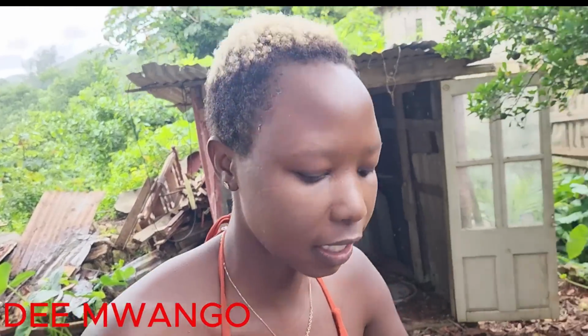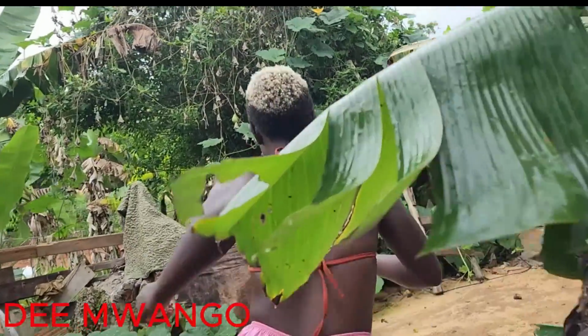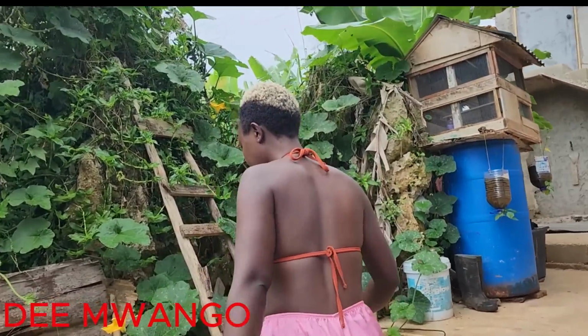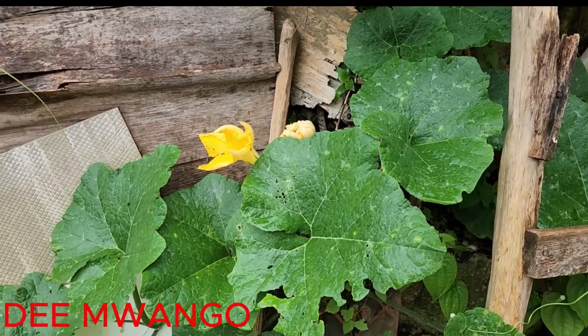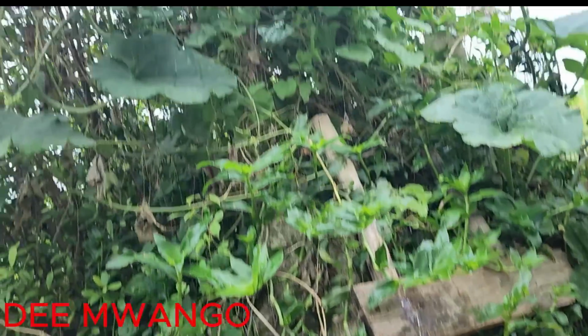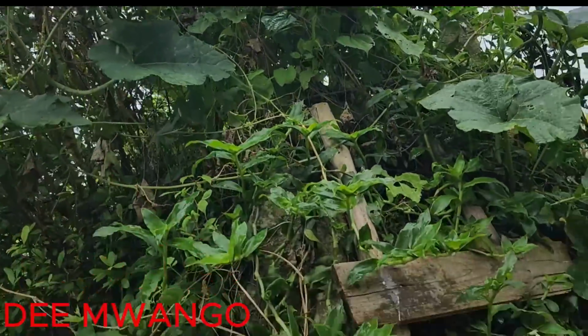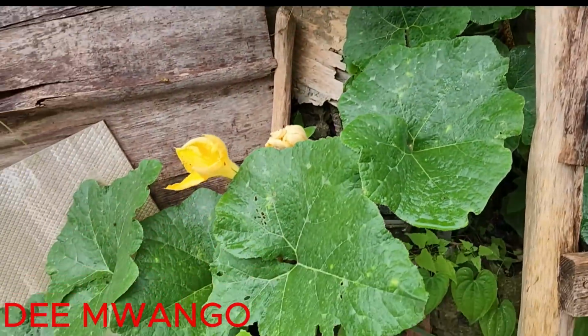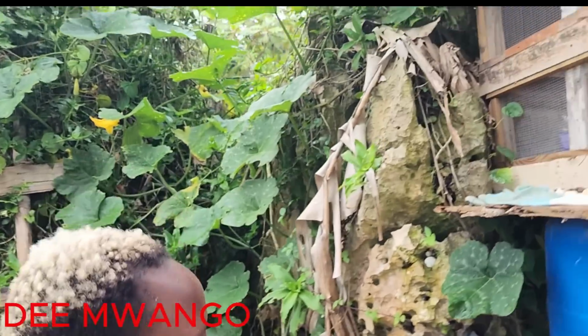Oh, I forgot to show you something, guys. We also have this. This is actually pumpkin leaves, you know. Pumpkin leaves, they are very nutritious, actually. You can eat them as vegetable. And also the pumpkin themselves, although they are not yet ready. But we literally have everything that you need here in the countryside. So let's start by washing the dishes. So apparently it's drizzling, but that doesn't mean life has to stop. So now we have to wash the dishes.